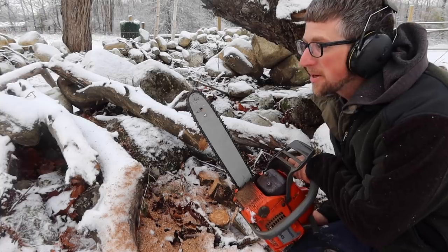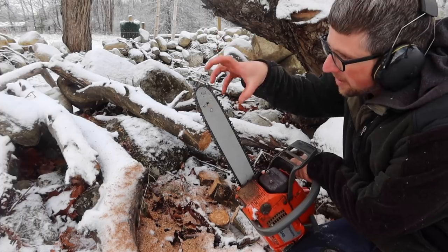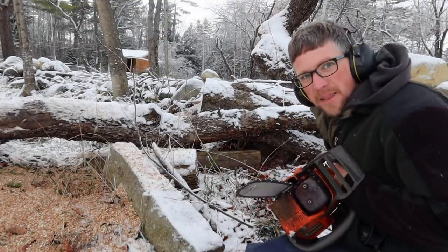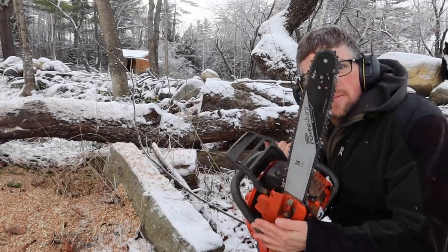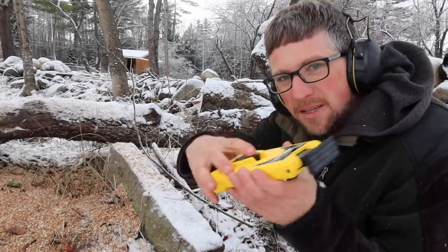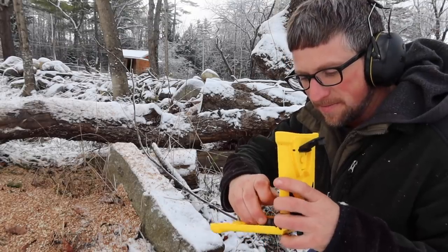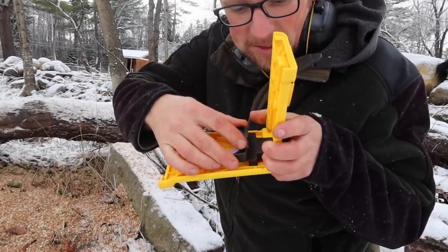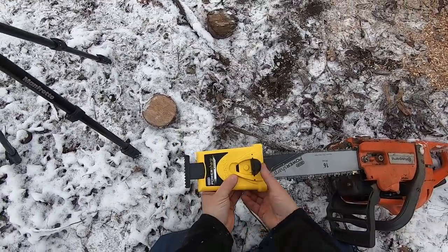Let's put on the sharpening stone and see what happens. It just seems weird to me to put a stone on the front of your chain to sharpen it. So, the way the sharpening system works is you have two holes right here in your bar. Can you see them? Right there. This sharpening system, you open it up, there's a stone right here that goes into the system. So you're gonna put the sharpening system up and in the two holes, close it, it's got a lock.